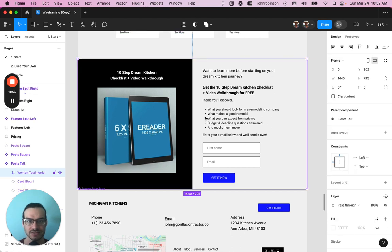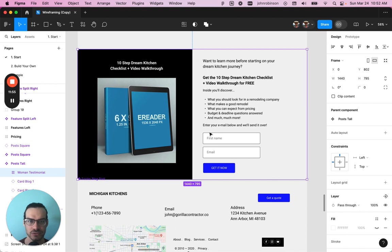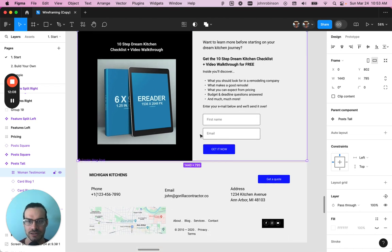10-step dream kitchen checklist, what you should look for in a company, what makes a good remodel, pricing, budget, deadline. All of these questions that they have about this big decision, address that in your lead magnet, and then you can address that in future emails once they're on your email list.